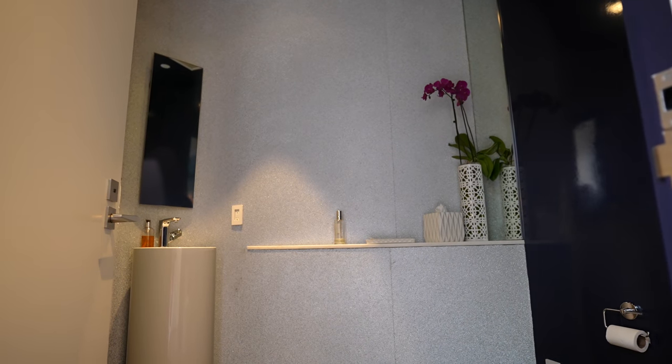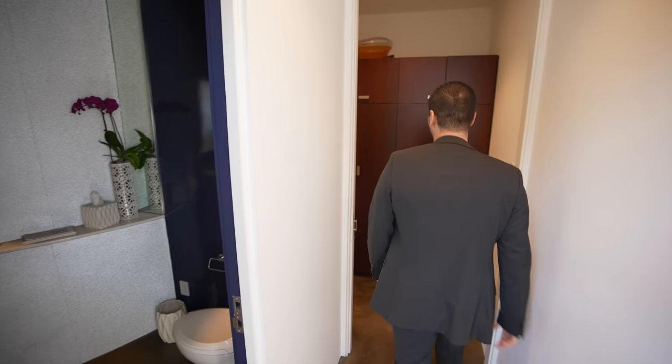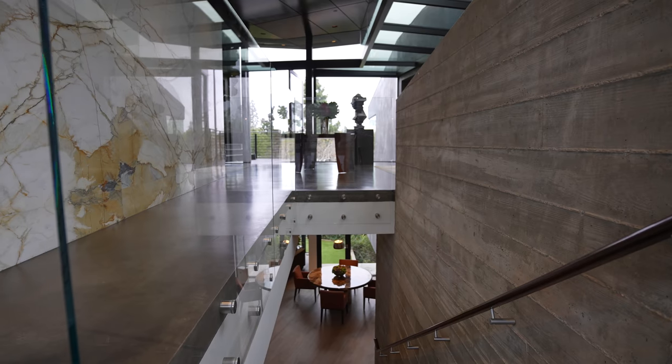It has a very unique design with this curved wall. Modern pedestal sink. We have the toilet right behind us. It's conveniently located off of the entry. And right here, we have a bit of a coat closet storage space. Now, let's go back to the entry.